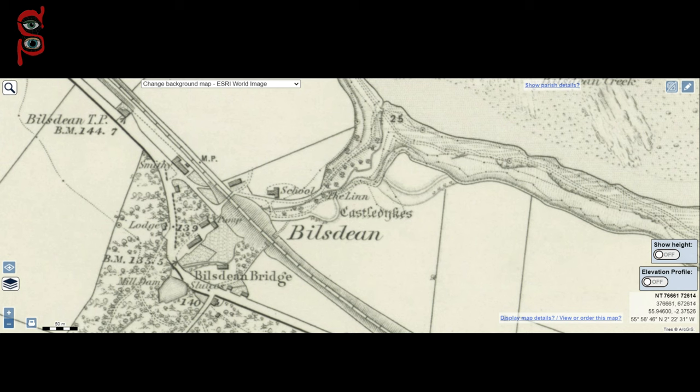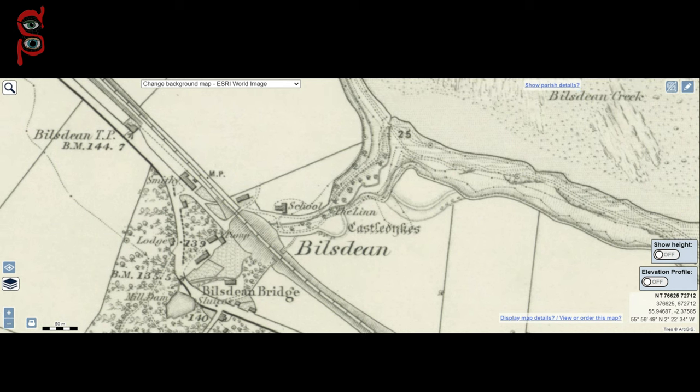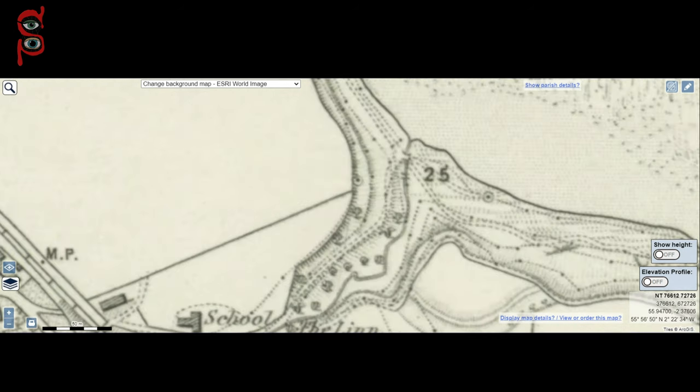You'll also see Castle Dykes mentioned there. We now know what Castle Dykes is. That was the name of the Iron Age fort that is said to be there up on the hill. We're actually going to go there first. That's my first stop. So you get to see that and see the views from it.